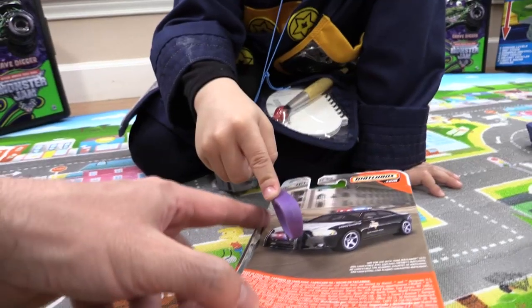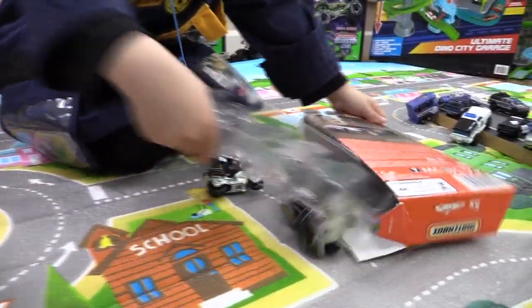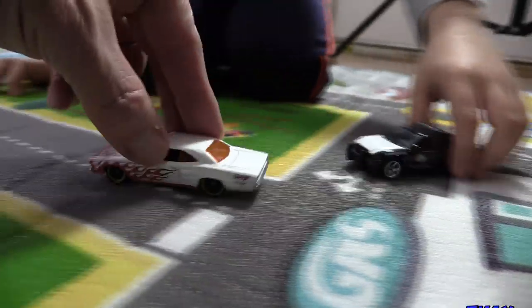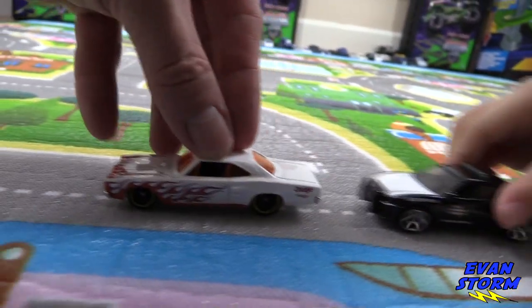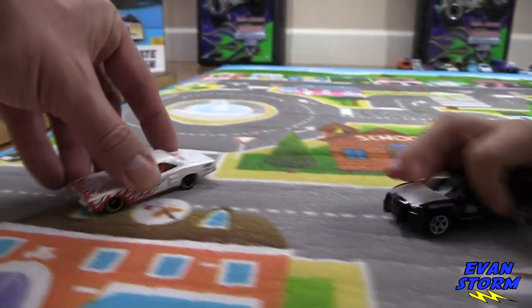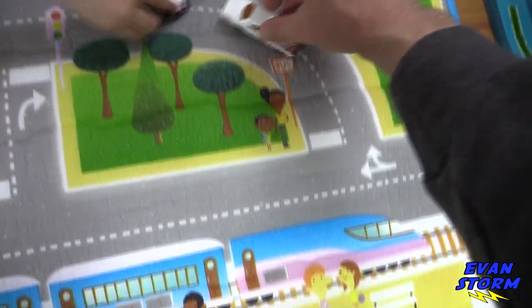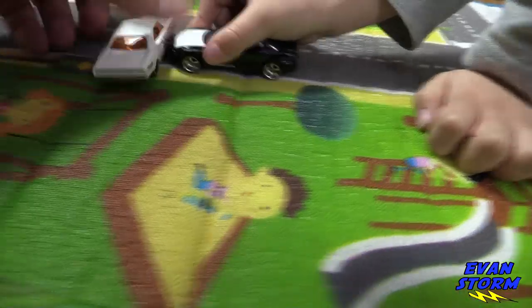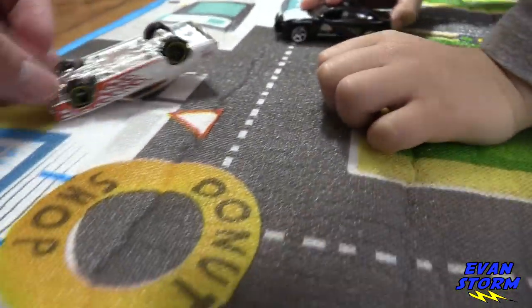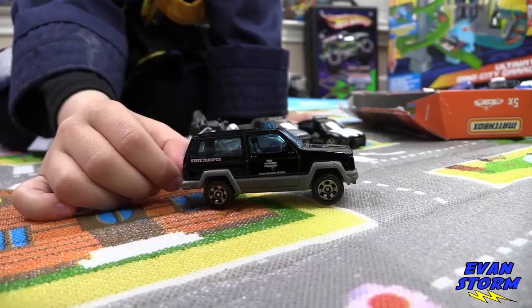Yeah, let's show the Stormers. Cut right here, buddy. Okay. Oh, awesome job. Oh, they fell out. Pull over right now. White car, pull over right now. I'm almost gonna land you. Yeah, near west. White car with flames.